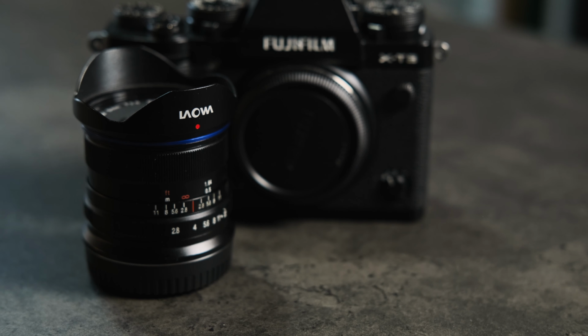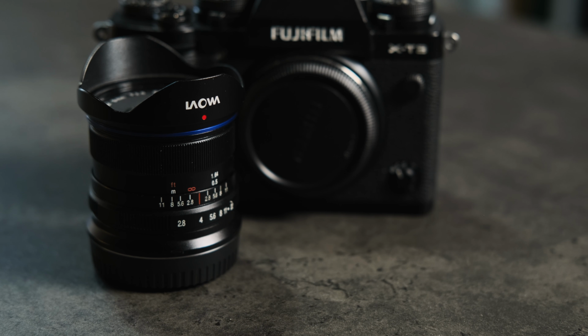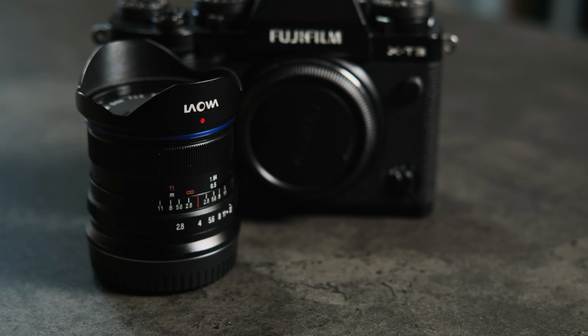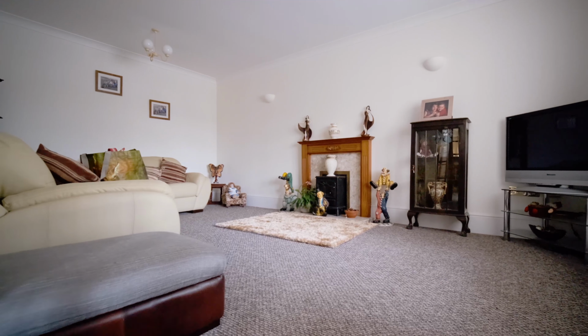So back to the lens. I bought this, I don't know, 18 months ago, maybe 2 years ago now. It's hard to say exactly when I bought it, but I bought it for one specific job. I bought it for filming interiors for property companies, so real estate, property tours, etc. Specifically for use with my X-T3 and X-T4 on a gimbal, going around houses and doing property tours, etc.